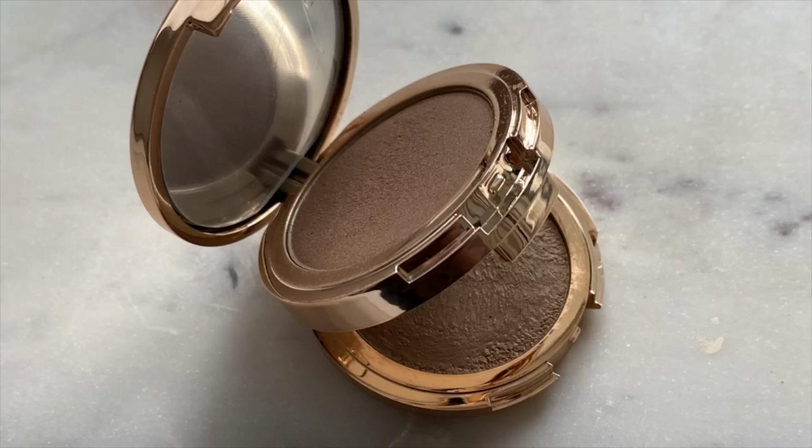So Iconic London launched these contour duos. So it looks like this. It's very tiny and compact, but on the bottom you get a cream, and on the top here you get a powder, which feels very creamy. I swatched both. I did take a picture of the cream before I swatched it.